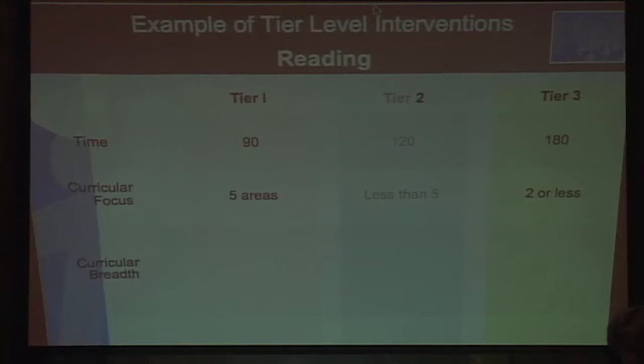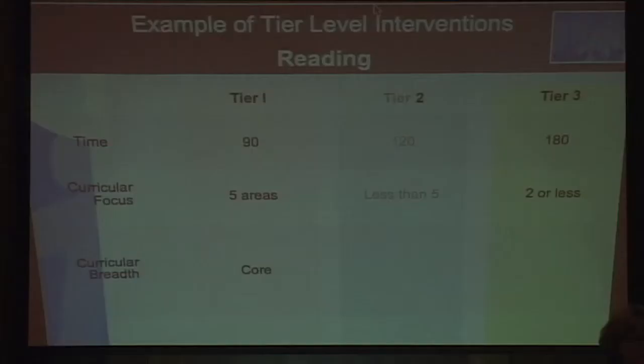The curricular breadth of the curriculum. We have our core curriculum. Reading language arts, as you said, is packed with content that we need to be covering. And so that's the core breadth in tier one. In tier two, we want to cover that core, but we want to give them supplemental supports to help them understand that core so that it helps their learning. And in tier three, we're going to do core and supplemental and some intensive on top of that. So that falls in line with giving them more time as well.